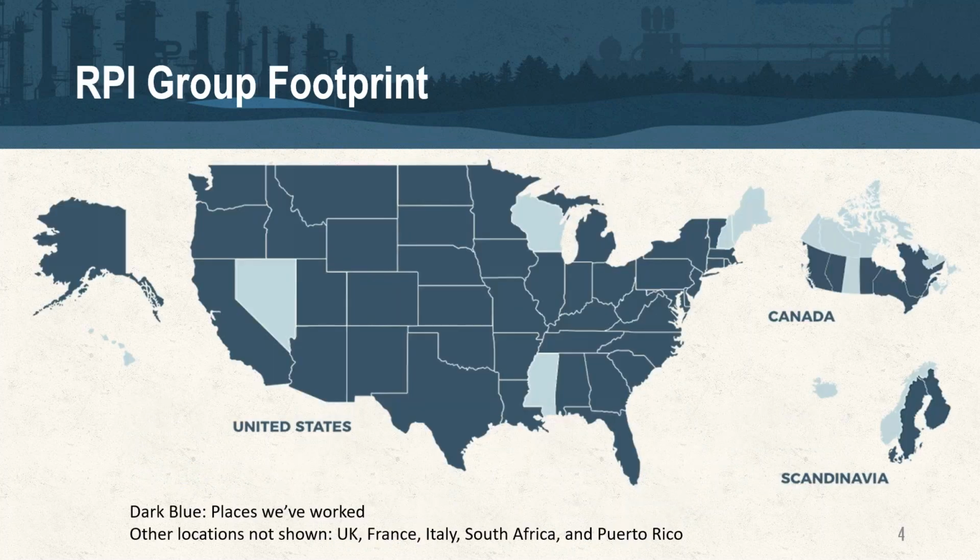Here's the RPI group footprint. We canvass most of the U.S. and Canada, and you can see where we've worked in Europe as well as in South Africa, and we'll be working in Puerto Rico this summer.